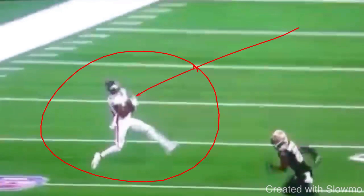Like you're running a 100-meter in track and you're trying to run through that line and you're trying to beat that guy next to you. And that guy next to you is that DB. You got to think of it. And that's what we call the third phase of the route, the acceleration phase.